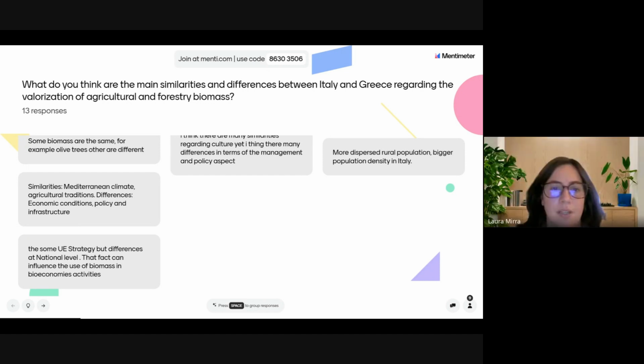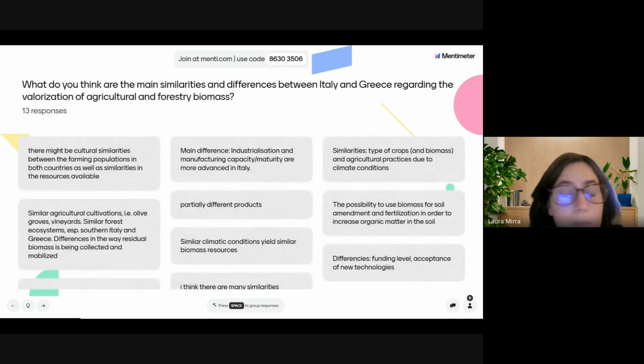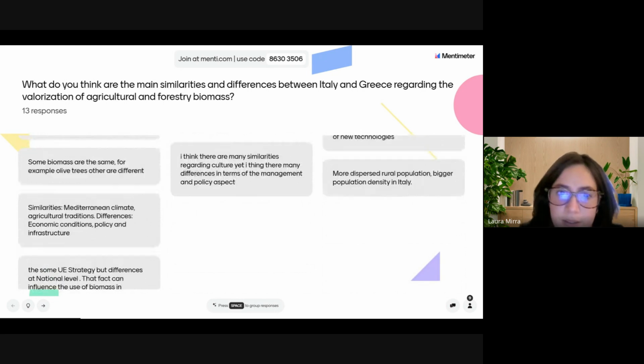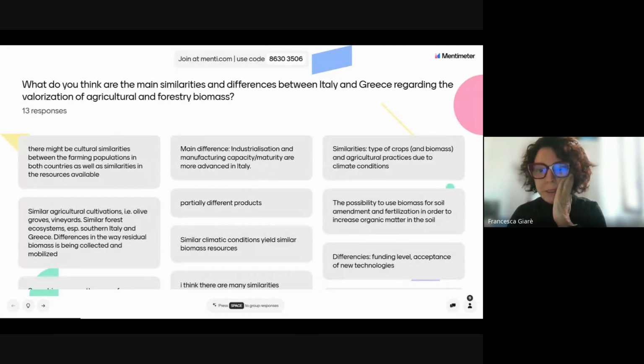Yes, I totally agree. Although also in Italy, the level of cooperation varies a lot among the country. So the south experiences a different situation in this regard compared to the north. Thank you for this insight. Anyone else? Okay. I think we can move to the social aspects, Laura.